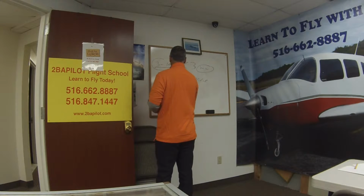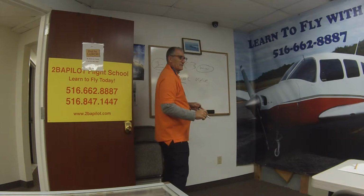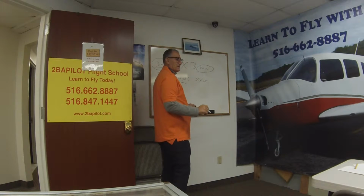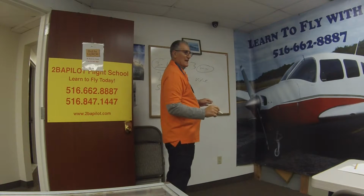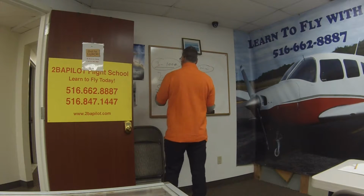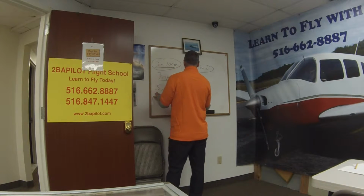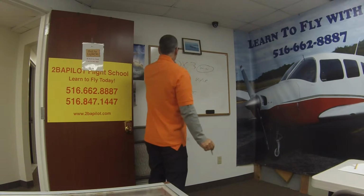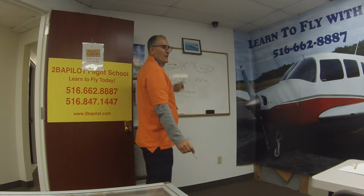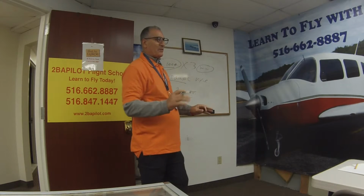and how much ceiling? 2,000? Or marginal, 3,000? Yeah, it's between 1,000 to 3,000 and visibility between 3 to 5. So anything less than 5 miles and 2,000 feet, that's considered to be marginal VFR. And 1,000 feet less than that, it's IFR. This is marginal. It means it's VFR, but not that good.